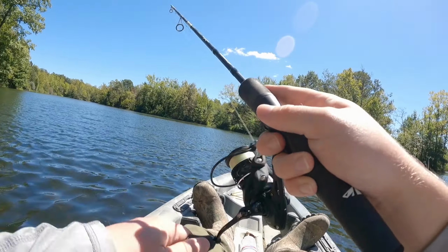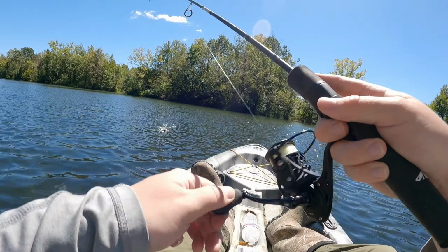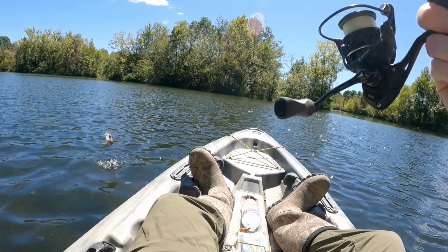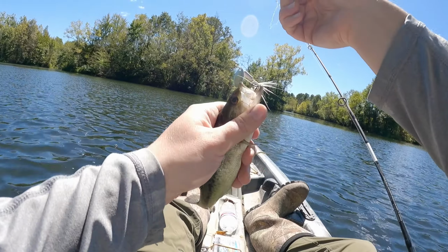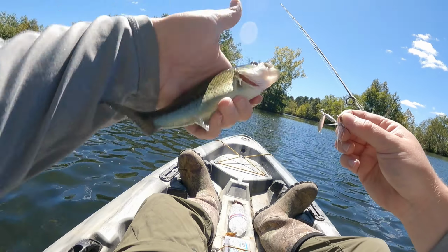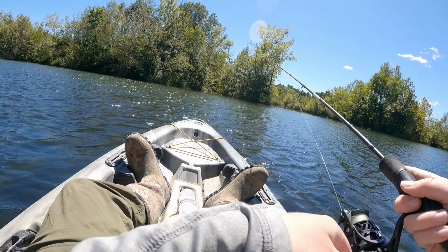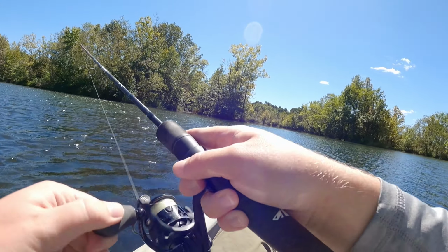There we go. Finally found another one out here. So I figured if I keep casting, I'll eventually run into something out here. A smaller one. Thank you for biting, buddy. He actually hit it really hard for how small he is. See you, bud? Ooh, another one. Oh, wow. That fish took off real fast.